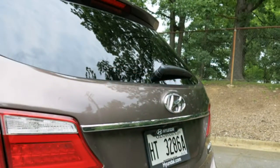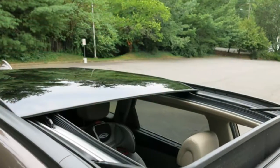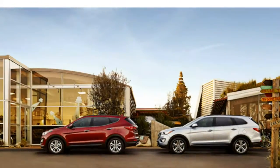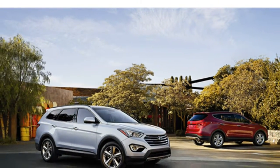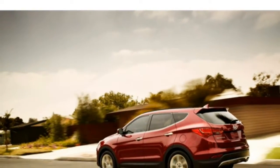Though the three-row Santa Fe's official seating capacity is 7, it's really more like 5 and a half, because the third row is too small to comfortably seat anyone but your kids. Rivals like the Honda Pilot have more adult-friendly third rows. With an SUV like the Pilot, you won't have to take two cars the next time you go to dinner with a group of friends.